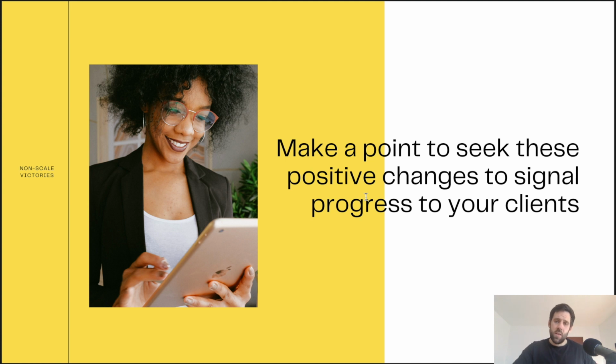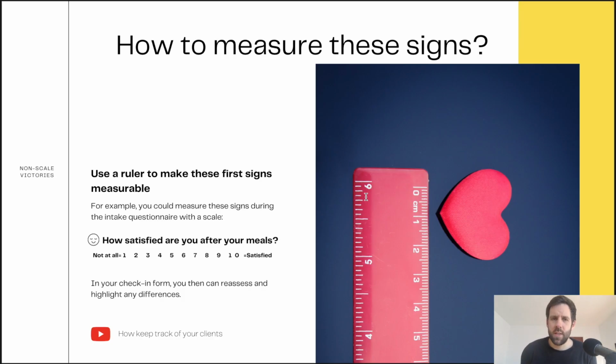And I've emphasized this before. Make a point of seeking these positive changes and signal progress to your clients. This is really your job as a coach. You have to be on the lookout, scan everything. Oh, here's a positive sign, and highlight it to the client. Because then they cannot say, well, I'm not making progress. Because you're giving them evidence all the time, this is making progress. So how can you measure these signs?